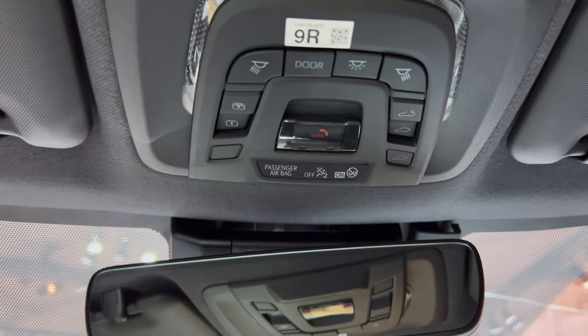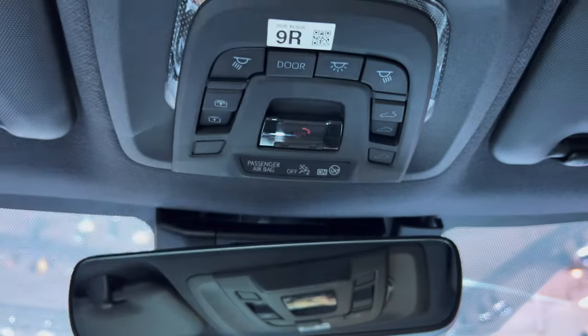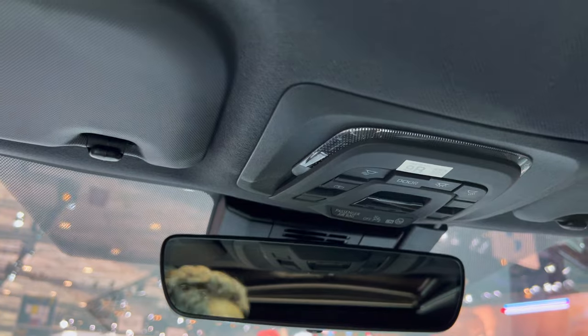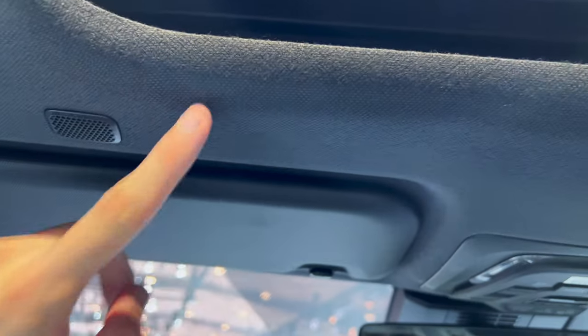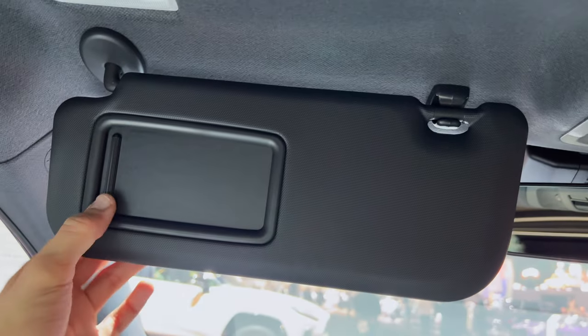I hope you can see it better now. You have here LED lights. They're off at the moment. You can turn them all on or off. Hope I don't kill the 12 volt battery while trying to film the B-roll. Cloth, some sort of gray finish, and then a little bit darker gray, some sort of plastic material.